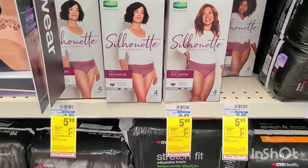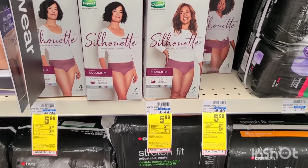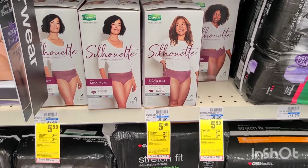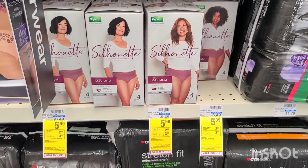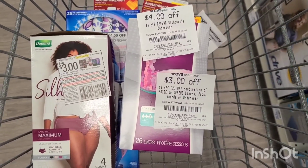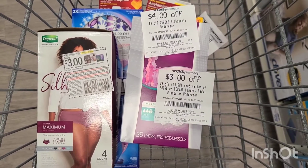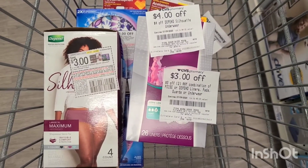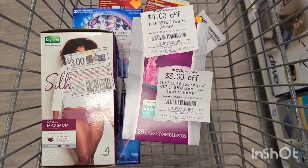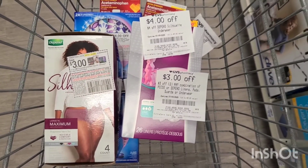It's either or, but I have CRTs for both the Poise and for the Depends, so that is why I'm gonna pick up the Depends and the Poise. So I have the $3 off 2 combination Poise and Depends, the $4 off Depends, and the $3 off coupon, and I also have a $3 digital for the Poise pads.